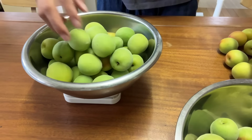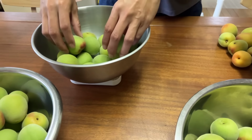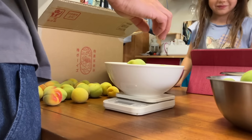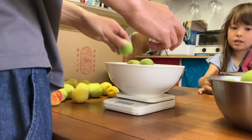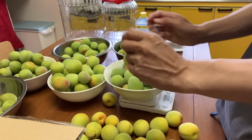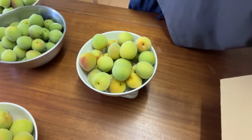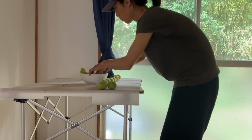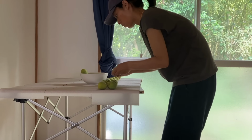Yumi's going to use her freshly delivered plums to make Umeshu plum liqueur, plum syrup, and a little later on, Umeboshi salted plums. She starts by sorting them based on size, ripeness, and any visible damage. Today she'll use the firmer green ones to make the Umeshu and syrup. The rest will be left to ripen further in a cool, shaded spot away from the sunlight.